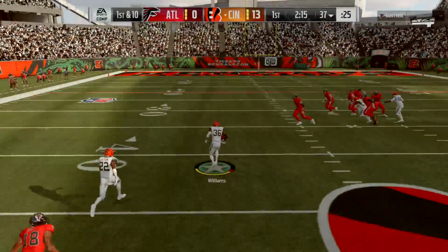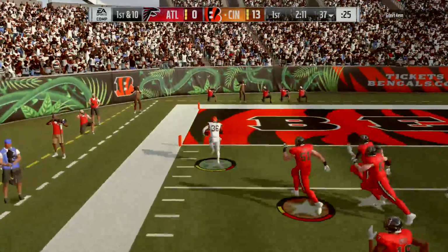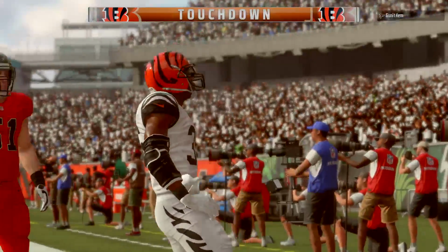And here's another interception, the 3rd of this first quarter. Picked off near the 44. And he will score. Touchdown, Cincinnati.